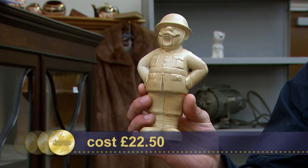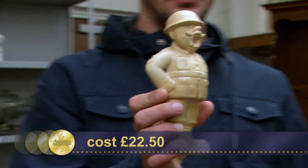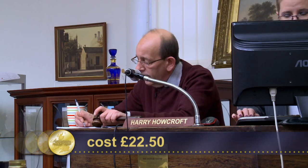James's Bovey pottery figures up next. This is your last opportunity now to make any more profit. Bring it on. 36, 38 anyway. £75 bid on the left. £75 bid. £90 bid, number 9. Magic! Keep going, Harry, keep going. All the internet bids are flying in.